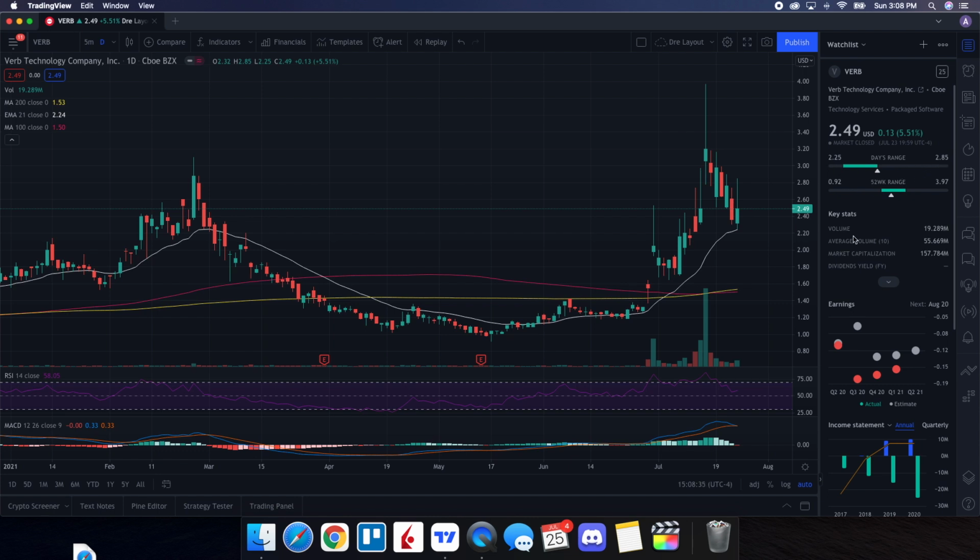When we take a look at the volume stats on the day, it traded at 19.289 million shares, and as far as for the average volume over 10 trading days, it was around 55.669 million. So definitely below average there.